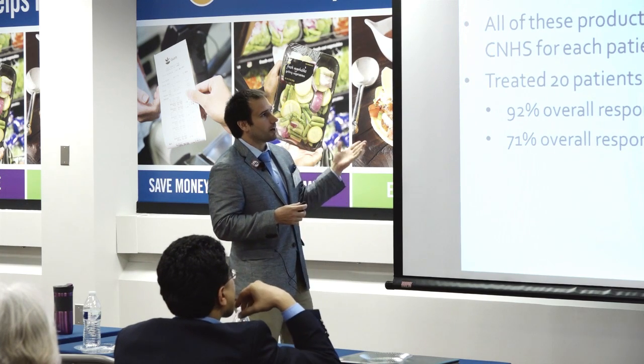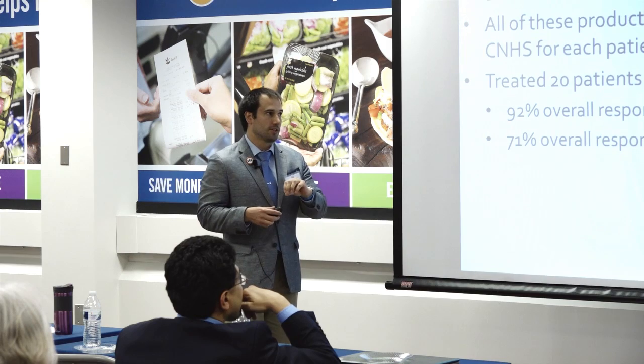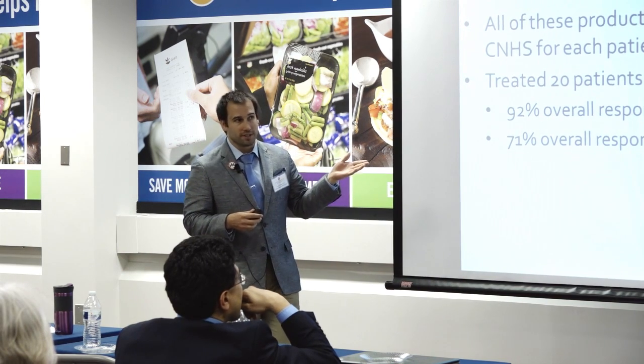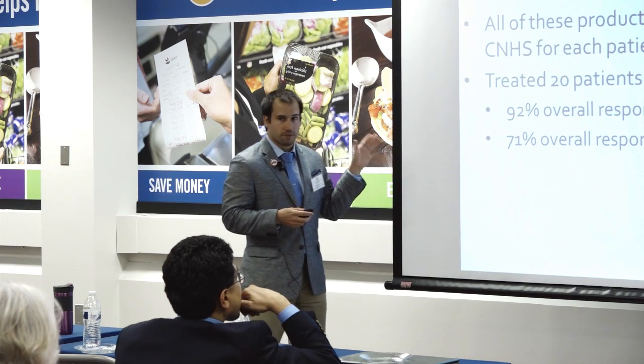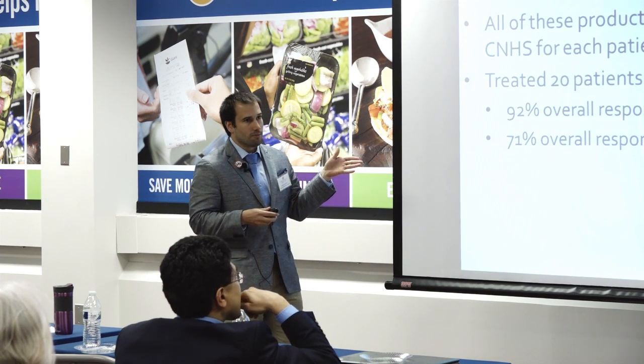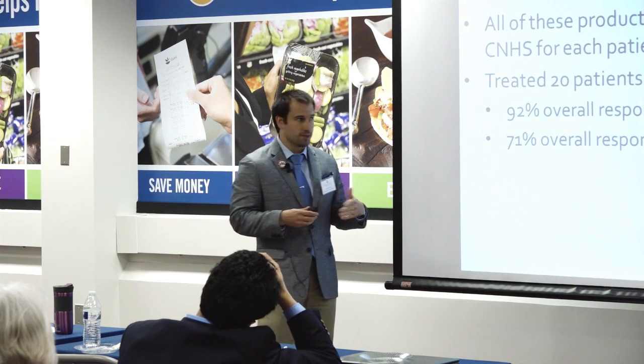All of these products have been manufactured at Children's for each patient. So that, again, is the epitome of personalized medicine. And in total, we've treated 20 patients with these virus-specific T cells. Over the last 2.5, 3 years, we've treated about 50 patients with our T cell therapies.